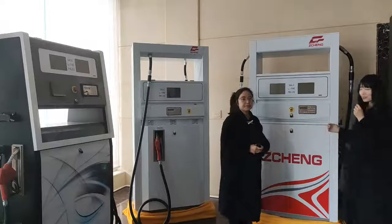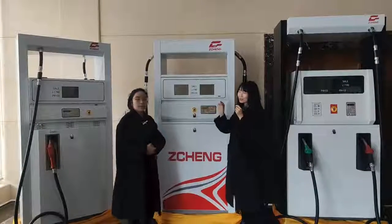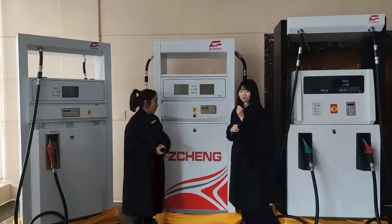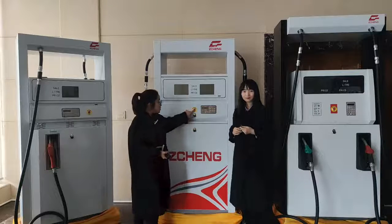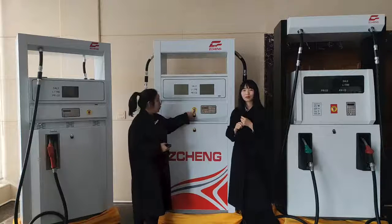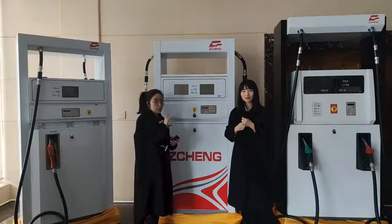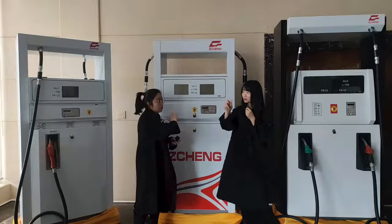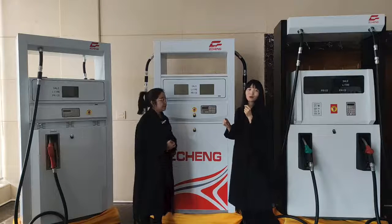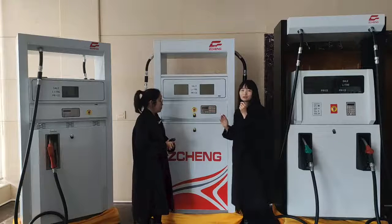And let's keep introducing this machine. I have found this emergency stop button is a little different from the one we introduced just now. Any differences? For this one, it's a button to press, and press again to reset. For the other one, it's a switch. We need to turn the switch in the clockwise direction, and it will power on again. Okay, this is different, but it is also important for the filling station.